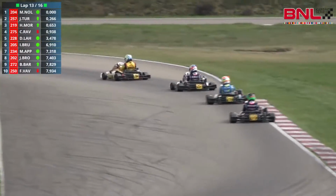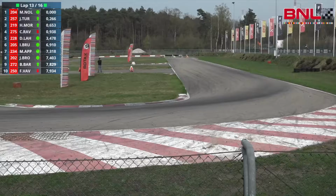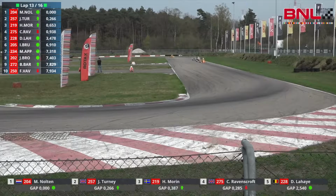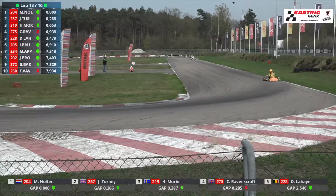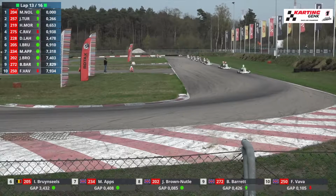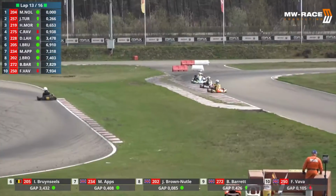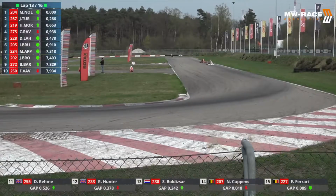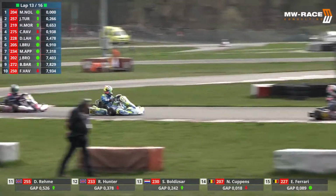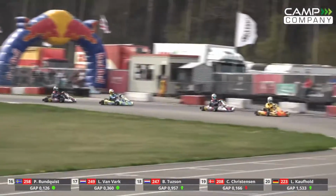Now, can Joe Turney make the move on Mick Knowlton? Knowlton has set the fastest lap of the race. Did that on the last lap. Joe Turney, can he make the challenge on Knowlton? Hannes Morin has driven very well in this one as well. He's kept himself in this battle throughout the entire race. And now Hannes Morin has a chance to go for the race victory. Behind that is Clayton Ravenscroft. Then it is Dylan LaHaye. Then it's Brindseal. Then it is Brown Nutley. Then it's Apt. And then it is Brad Barrett. So Barrett now up into 9th place. So he's into the top 10.